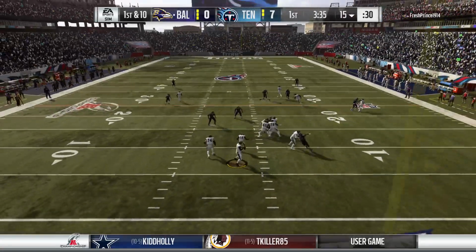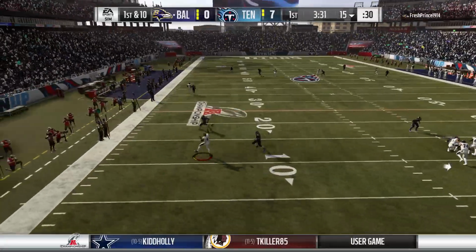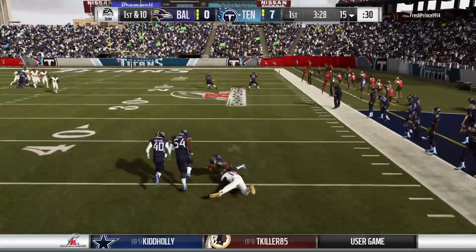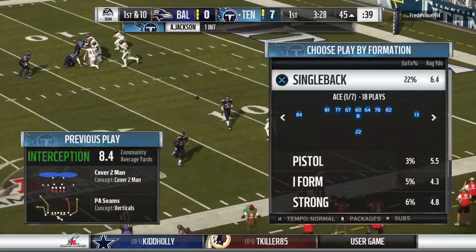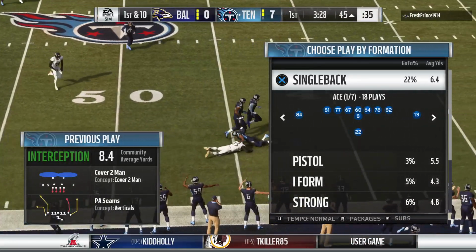On 1st and 10, it's Jackson. Steps away to his left. Oh, he's going to air it out right. Looking for Crabtree, and it's intercepted. Picked up by the USC man, Adoree Jackson. And they'll set up shop in enemy territory at the 45-yard line.